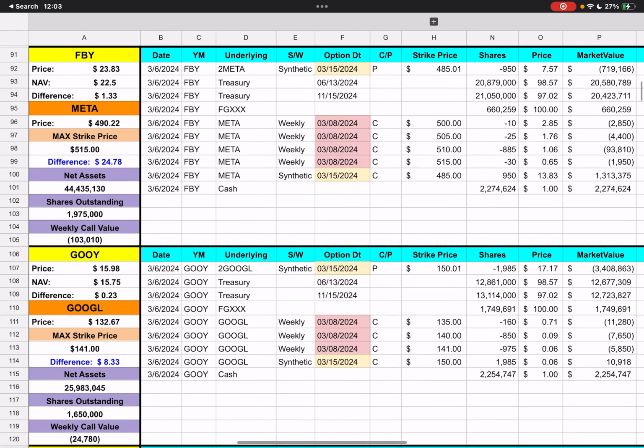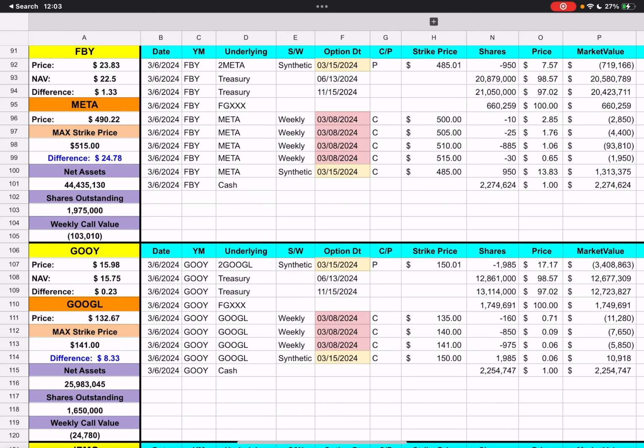So we'll go over here. So Phoebe closed at $23.83 today. Meta closed at $490.22. And we have now 4 different strike prices. So they all expire Friday. And these are for a short call, sorry. We have 500, which we're $10 away from. 505, so 15. 510, 20. 515, 25. I like those nice, even non-cent numbers.